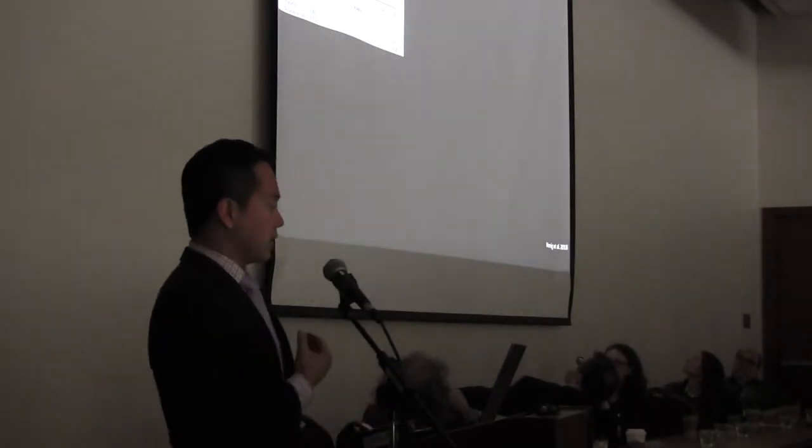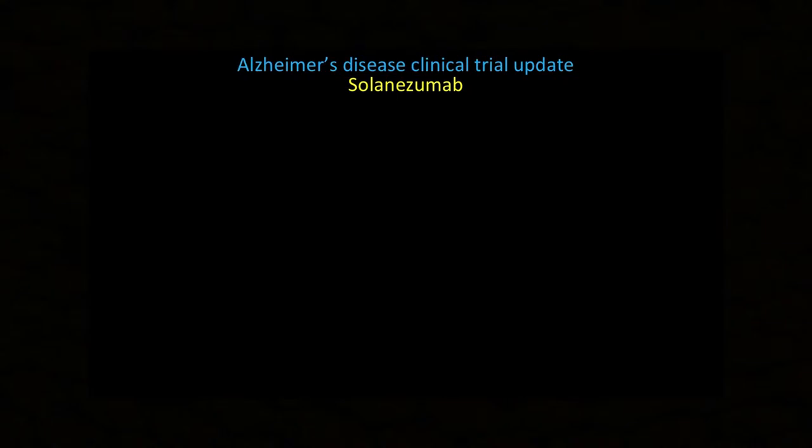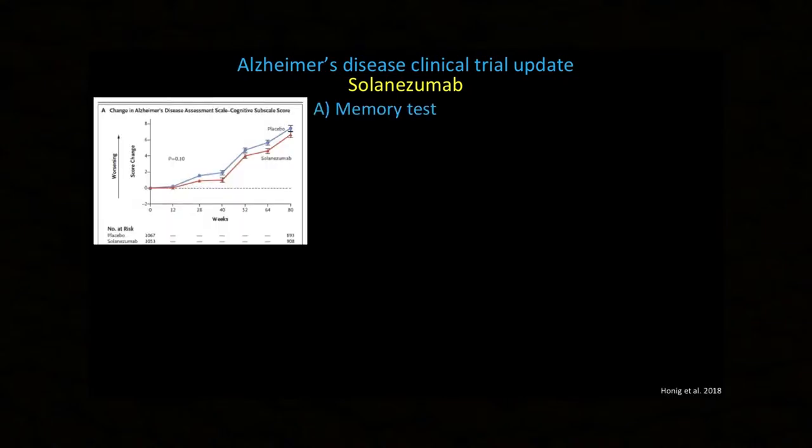So this antibody was designed to get rid of soluble amyloid, and one of the main outcomes of the trial is the memory test. The people on the placebo were in blue, people on the drug were in red, and as you go up the scale, you're actually doing worse on the memory test. So you see there's actually a separation, not a lot, a little bit. Unfortunately, it was not significant.